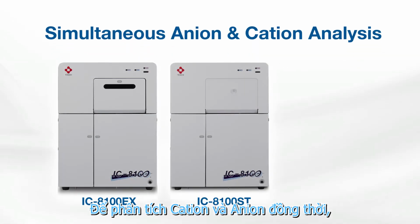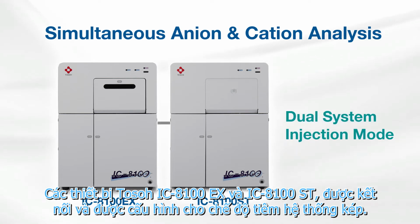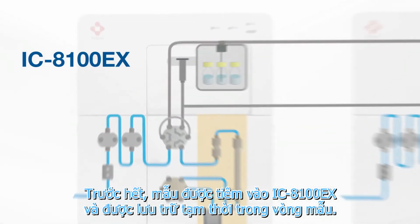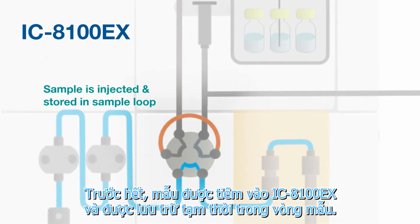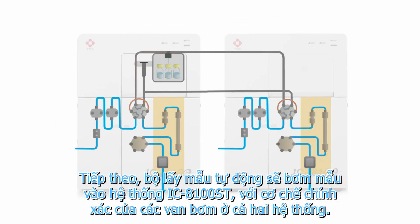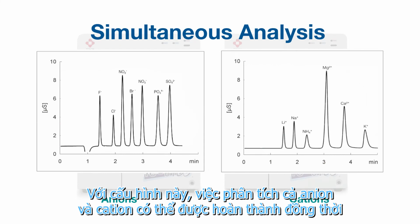For simultaneous cation and anion analysis, Tosoh IC 8100EX and IC 8100 ST instruments are connected and configured for the dual system injection mode. A single computer controls the operations of dual system injection mode. The sample is firstly injected into IC 8100EX and stored in the sample loop temporarily. Next, the auto-sampler will inject the sample into the IC 8100 ST system with precise mechanism of injection valves in both systems. With this configuration, the analysis of both anion and cation can be completed at the same time.